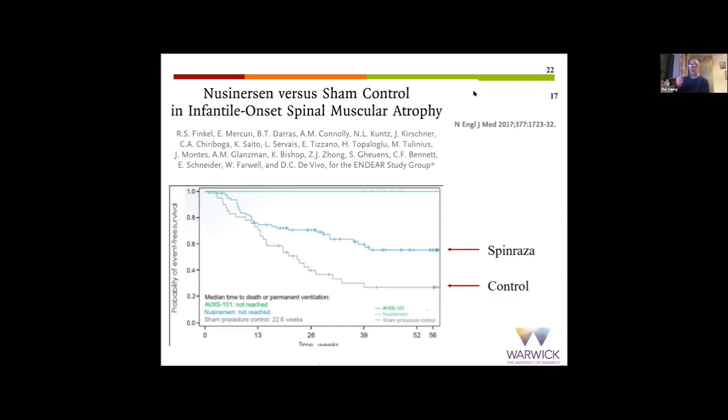If you treat with Spinraza, there is a significant difference. What you see here is only 40% of the patients end up either dead or requiring permanent ventilation, which shows Spinraza has had a significant and important impact and improvement on patient outcomes. Fantastic, it works, and it meant that this has now been approved in the UK, the US, and most countries which are offering it around the world. Next slide, please.